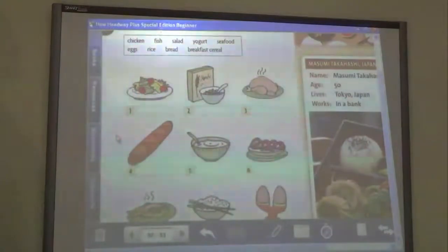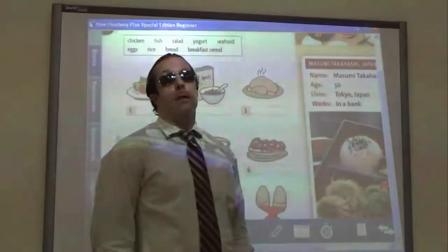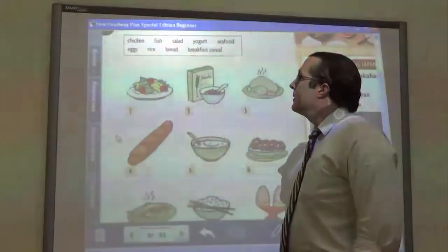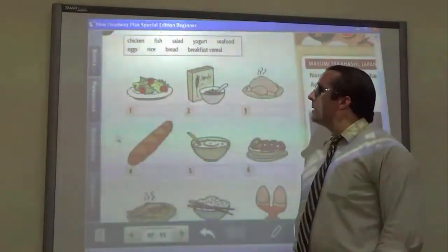This looks like salad, teacher. Maybe. How do we know that it's a salad? It looks like tomatoes and lettuce. Yeah. Tomatoes and lettuce would be a salad.